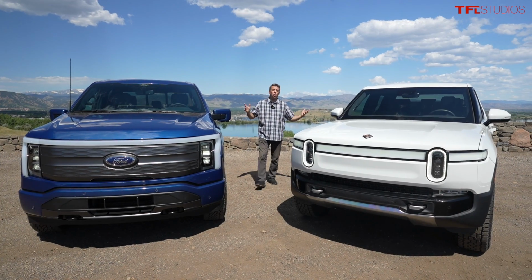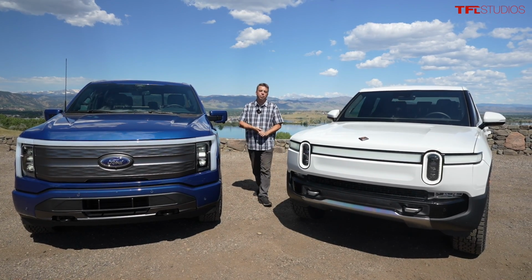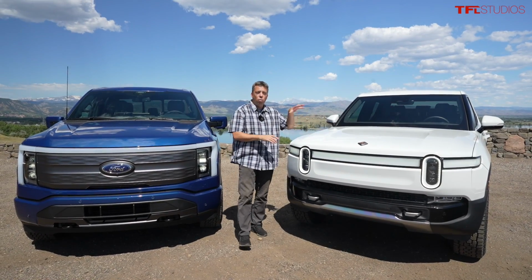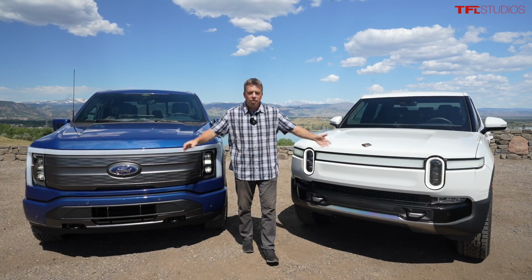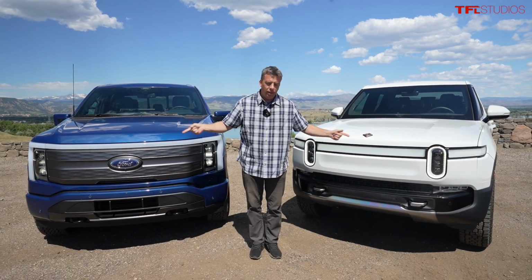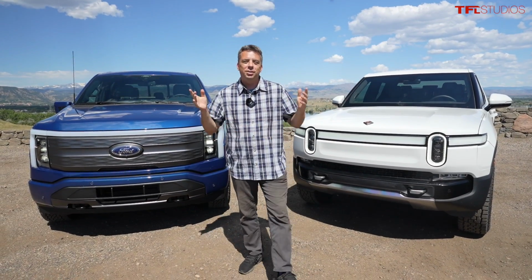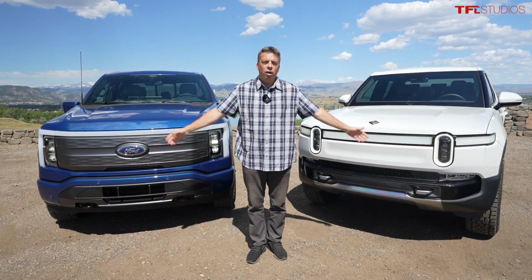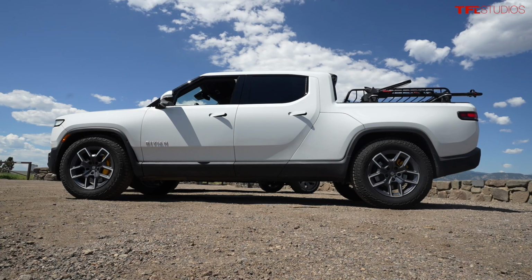Here I have two all-electric brand new pickup trucks. On this side, of course, this is the F-150 Lightning, and over here, the Rivian R1T. Are they basically the same? They're both electric, right? No, they're actually very different. So in this video, Max, who is behind the camera, and I are gonna show you all the features, specs, and also technology and utility on both of these trucks, so you can decide for yourself, which one would you choose?